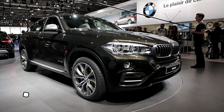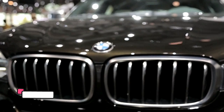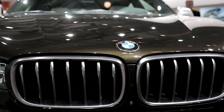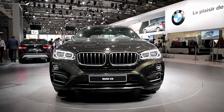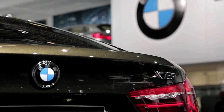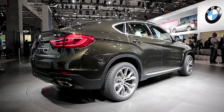The second generation X6 was launched at the 2014 Paris Motor Show, featuring a new 8-speed automatic transmission and a slightly larger luggage bay. Sales in most markets commenced by the end of 2014. Like the other models in the BMW range powered by the twin-turbo 4.4-litre V8, the xDrive 50i benefits from increased power of a new engine, which is 50 horsepower and 30 pound-feet of torque more than its predecessor, rising to 445 horsepower at 5,500 RPM and 480 pound-feet of torque.